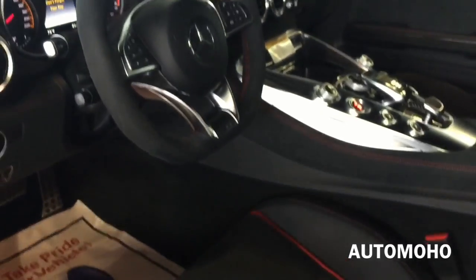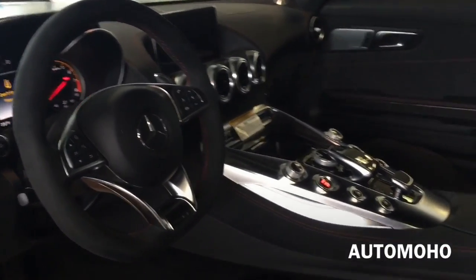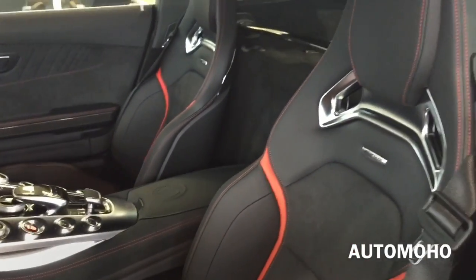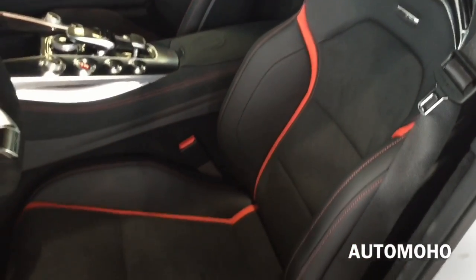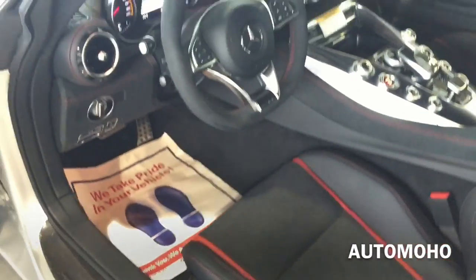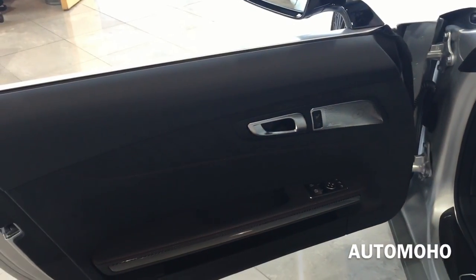The exterior color is known as Iridium Silver Metallic, finished in matte, featuring full black exclusive Nappa leather interior with red contrast stitching, as well as silver aluminum trims and carbon fiber trims throughout. Very sporty looking interior.